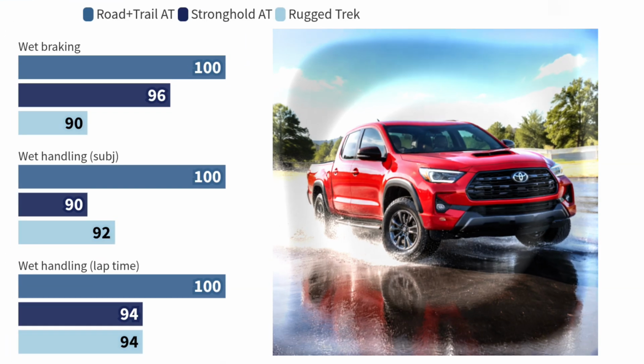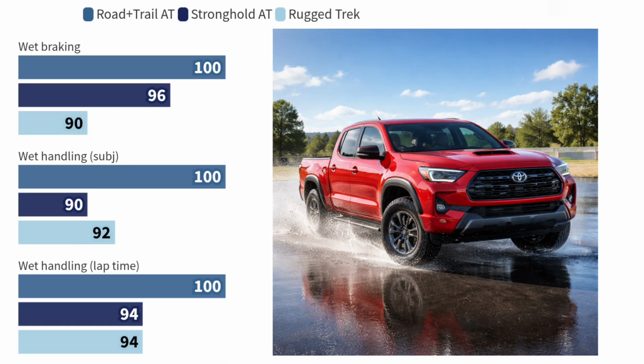When it comes to wet performance, the Road+Trail AT clearly leads. In wet braking, it stops in 172 feet, beating the Stronghold AT by 8 feet, which makes the Stronghold about 4% weaker in stopping distance. The Rugged Track needs about 191 feet, a 19 feet longer stop, making it roughly 10% behind the Road+Trail.